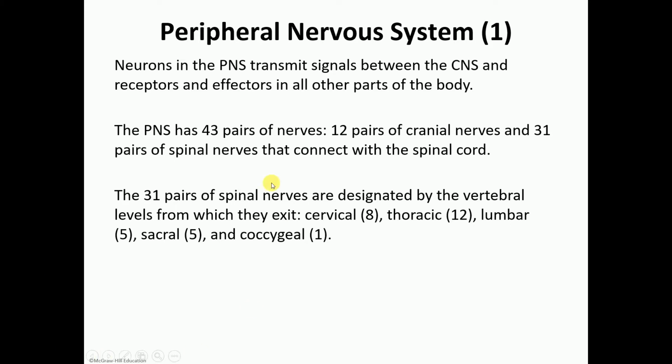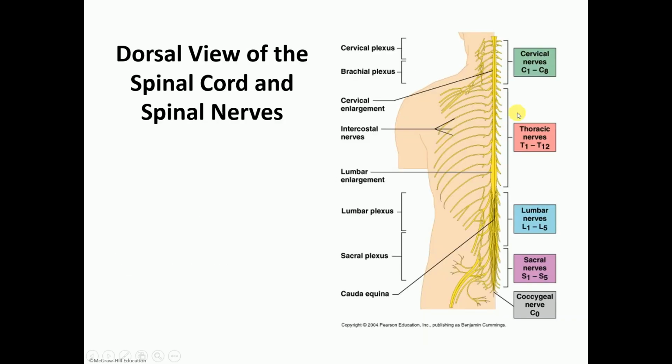The peripheral nervous system is made out of 43 pairs of nerves, so 43 on the right and 43 on the left. And we have 12 pairs coming out of the brain. We call those 12 cranial nerves, plus the 31 pairs of spinal nerves coming out of the spine. You add those up, those will make up the 43 pairs of nerves. The 31 pairs of spinal nerves are named according to what part of the spinal cord they come out of. So I'll show you a picture to illustrate that.